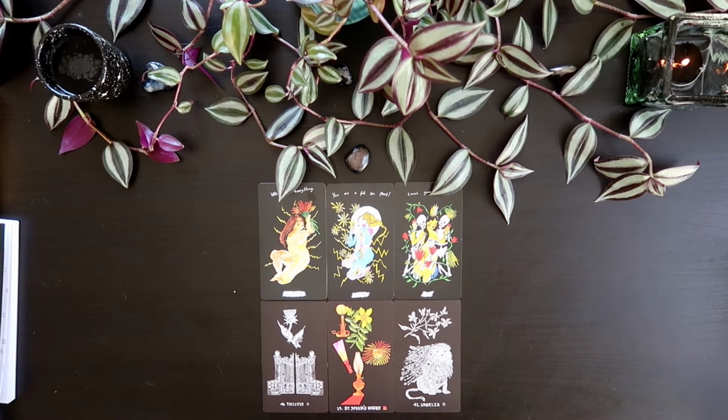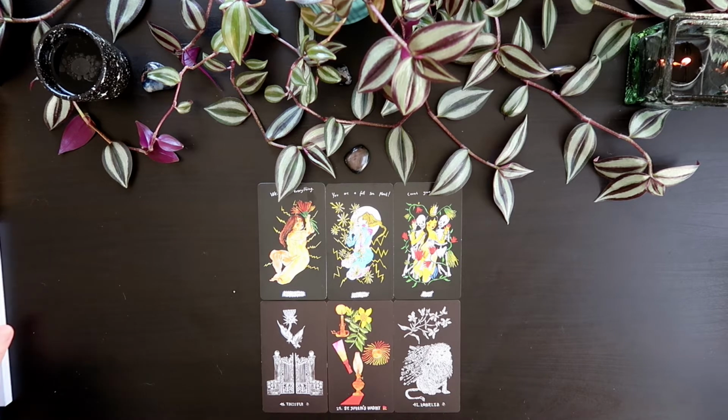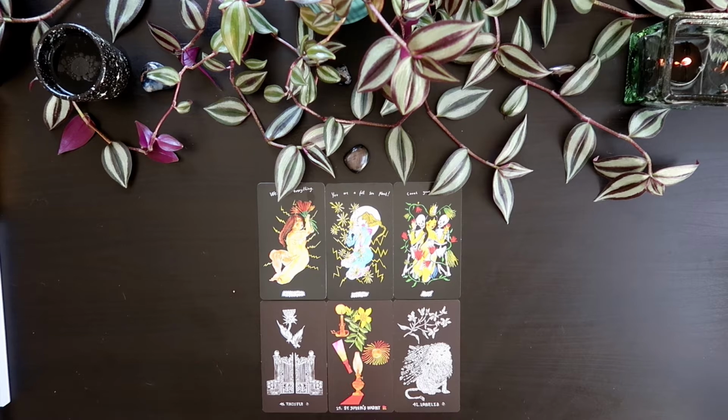PTSD or anything. Oh my goodness. My dog moves the table when I film. It's so funny. Baby. Okay, you know what? I guess this is how it is now.